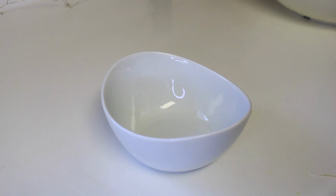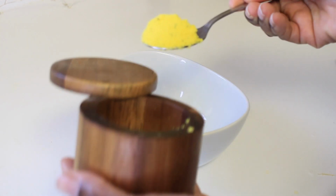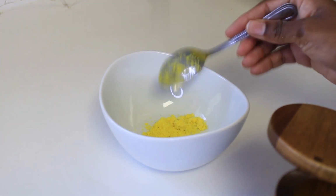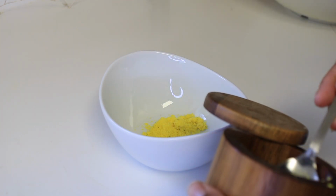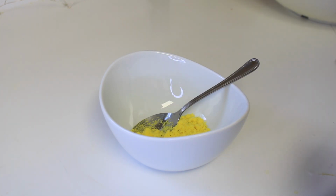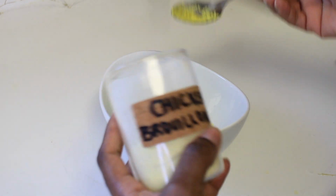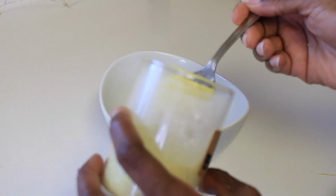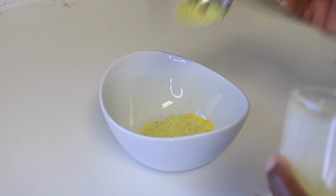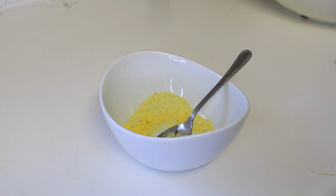So in this bowl, I will prepare the marinade that I will use for the chicken. So this is a chicken bouillon. This one came from Canada. I really don't know the name of it. My mom gave it to me. She came from Canada and then she brought that home. So you can use any chicken bouillon that you have, and I will add this chicken bouillon. I think the name of it is Knorr.